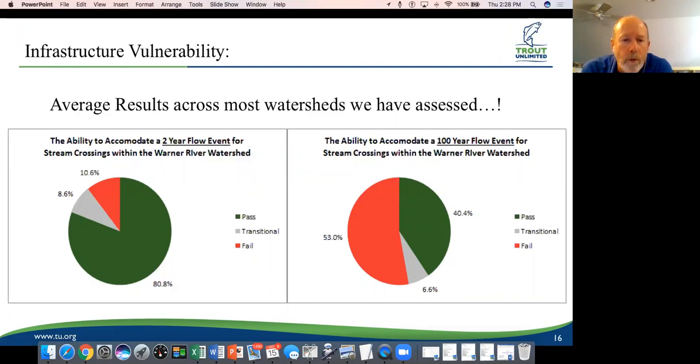This is the Warner River watershed, and I threw this in here so I could share that comparing watershed to watershed, we're finding almost identical conditions in every watershed that we work in. Right now I've worked in, I think, 9 different watersheds, and they're all coming in at right about that same level, that 50 to 60% failed infrastructure at the 100-year storm event.